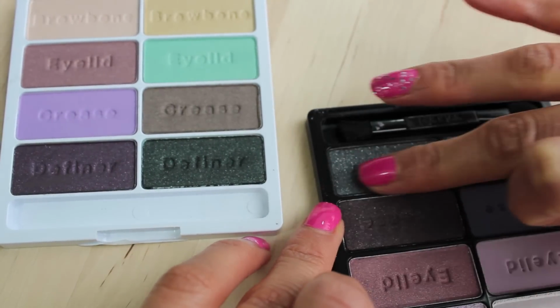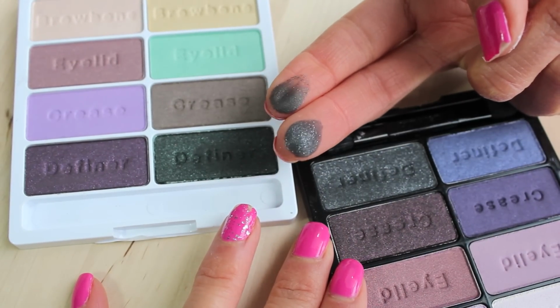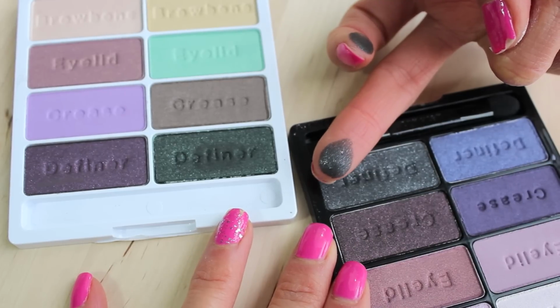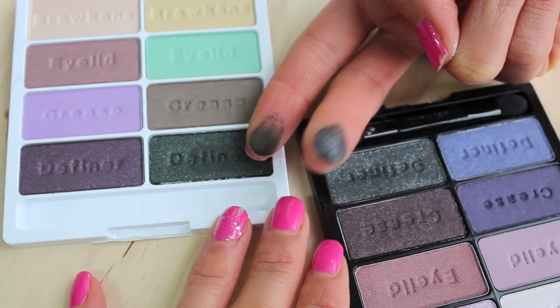Now let's see what they look like if you compare them on the finger. You can see that's how the shimmer compares. The one in the Petal Pusher seems to be a little bit more silvery gray, whereas the one in Going Into the Wild seems to be a little bit more black.